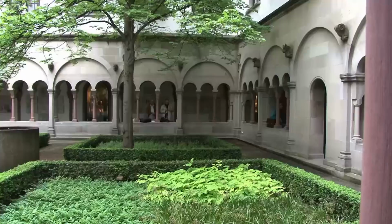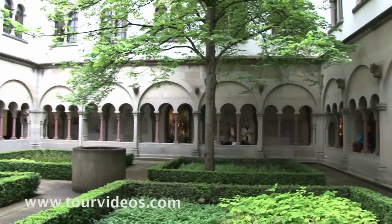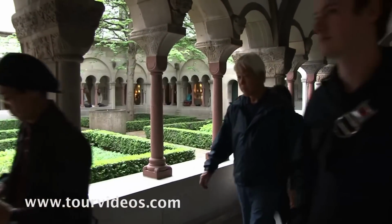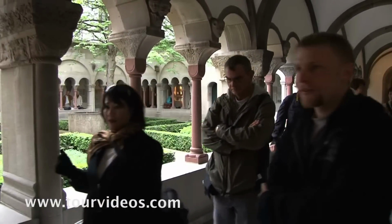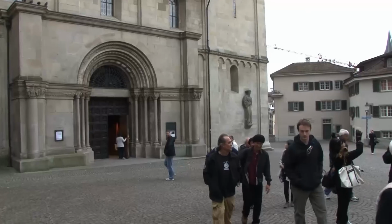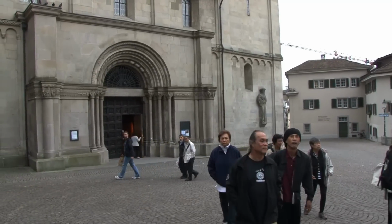And look for the small cloister reached through an outside door to the left of the cathedral entrance. The cathedral is the symbol of Zurich, with its 2 huge 15th century towers topped by 18th century domes. If feeling energetic, you could walk up the West Tower for a stunning view across the city.